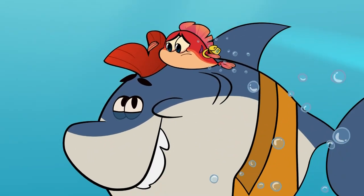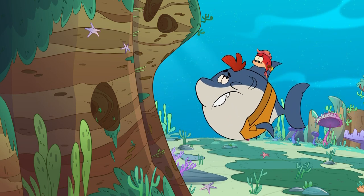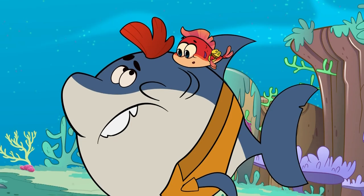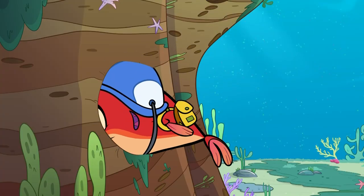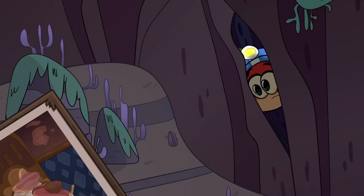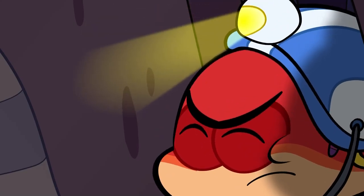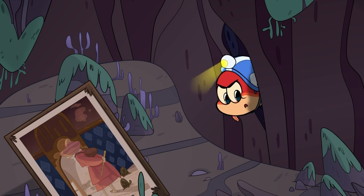Not much longer, Biba. Oh, did we arrive? Yes, Biba, but this cave is too narrow. I cannot come with you. Don't you worry, Big Nose. I can handle the rest from here. There it is. I think I can get it from here. I'm stuck. My tail.